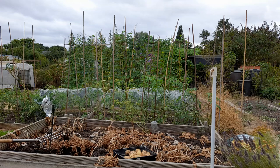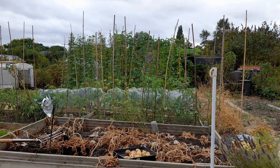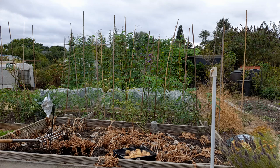Oh, was that a spot of rain I felt then? I think that may be a spot of rain. I don't think we're going to get much rain. It does look as though we're going to get rain, but I think it will literally be spartan spots of rain that we see.